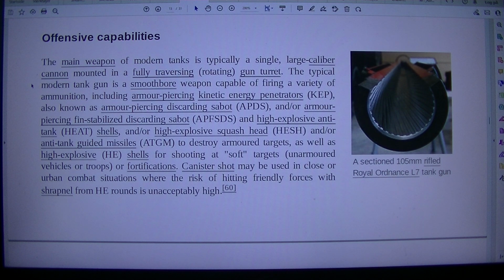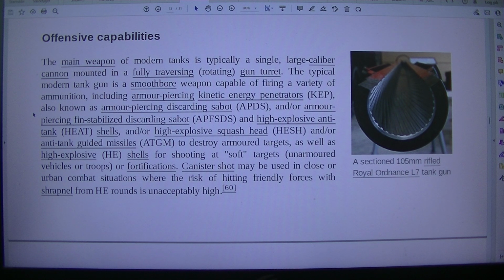The typical modern tank gun is a smoothbore weapon capable of firing a variety of ammunition, including armor-piercing kinetic energy penetrators, KEP, also known as armor-piercing discarding sabot, APDS, and/or armor-piercing fin-stabilized discarding sabot, APFSDS, and high-explosive anti-tank, HEAT, shells, and/or high-explosive squash head, HESH, and/or anti-tank guided missiles, ATGM, to destroy armored targets, as well as high-explosive, HE, shells for shooting at soft targets, unarmored vehicles or troops, or fortifications.